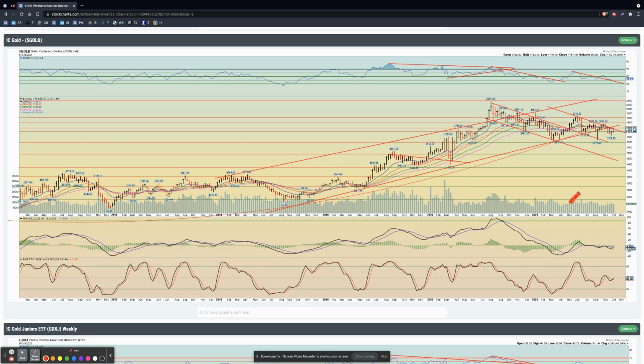Gold. All right, so gold is very, very interesting. On the one hand, we broke down from the uptrend since 2018, which is not a bullish development. On the other hand, we are very much in a long-term cup and handle pattern, which is a very bullish development. So right now, when you look at it on the shorter-term time frame, basically since May, this is a bullish flag.